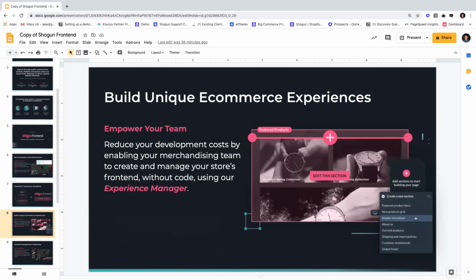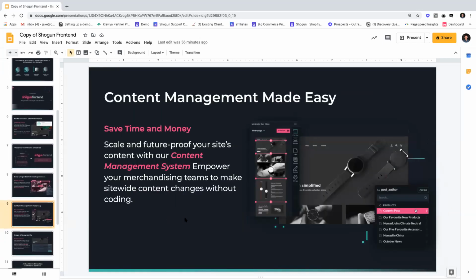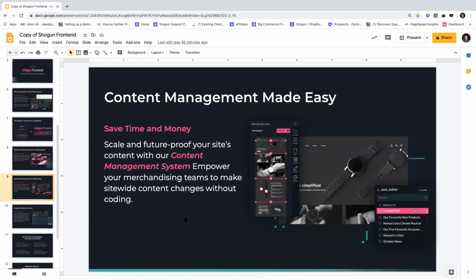The first part is our Experience Manager. Usually building these PWAs or headless projects is really developer-only focused. With us, you have the tool called the Experience Manager, where, similar to Page Builder, you can build these drag and drop sections without any code and manage your shopper's online experience. Next, our CMS improves workflow efficiency tenfold. Instead of tapping your developers every time you want to make a change to the site, you can do that basically codelessly and make sweeping changes across your site. Really saving time, making more revenue, and standardizing copy across your whole site.